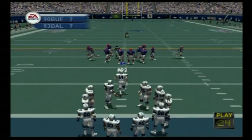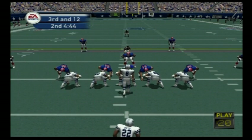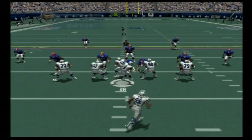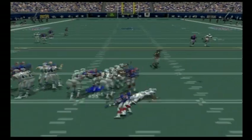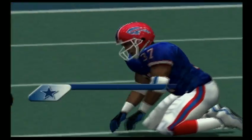Ball at their own 10. Set. Hot, hot. Number 8 to throw it. Throws right. Caught. Number 37 makes the stop at the 16.